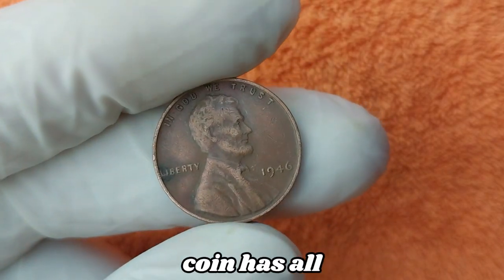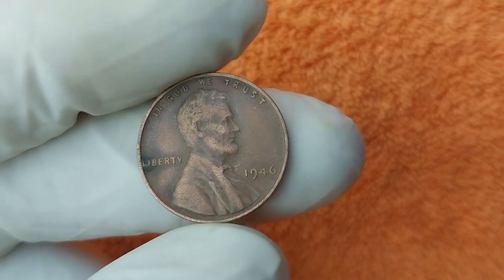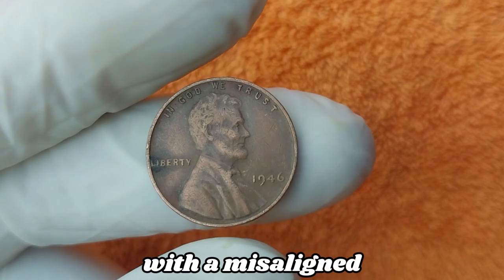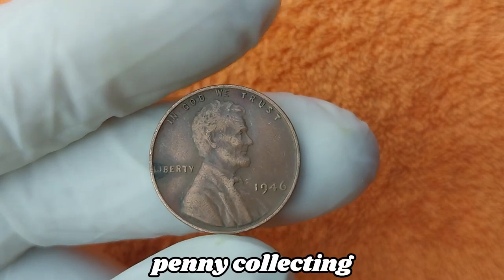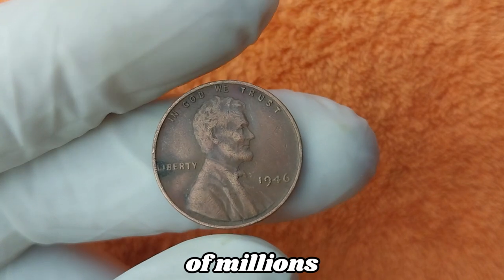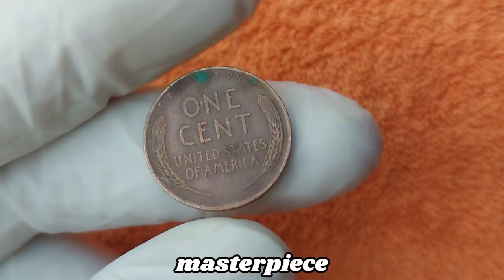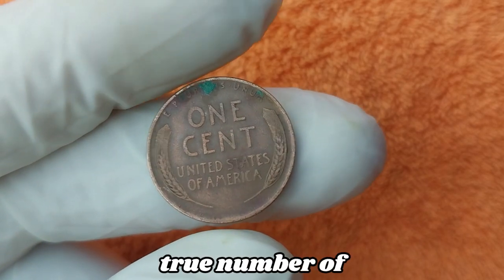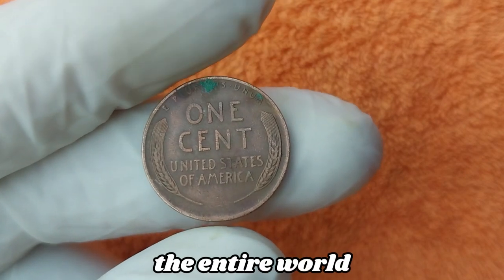And when a coin has all of these elements combined, say, a double die obverse struck on a leftover 1943 steel planchet, with a misaligned die and missing mint mark, it becomes the holy grail of penny collecting, leading to values in the tens of millions, because such a coin is not just a mistake, it's an unintentional masterpiece, a time capsule struck in metal, and experts believe that the true number of these ultra-rare 1946 pennies could be less than 5 in the entire world.